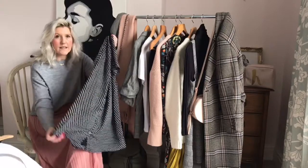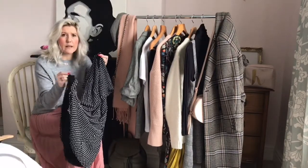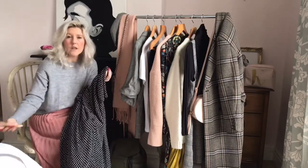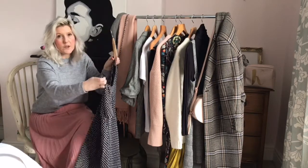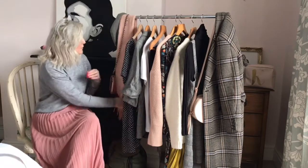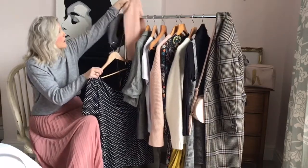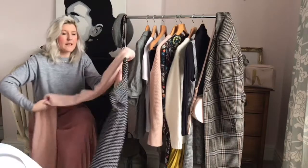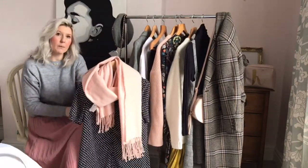And what I love about this dress is it's got a really good lining, which I think is really important when you're moving into spring, because it's not quite warm enough to wear without a layer underneath. So I tend to wear this dress with some 15 denier tights at the moment. What I would do now is I'd pair it with a scarf. So rather than wearing a polo neck, I'd perhaps wrap a scarf around the neck like that, and then pop it under one of my trench coats.